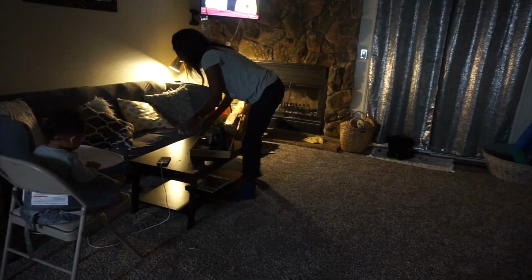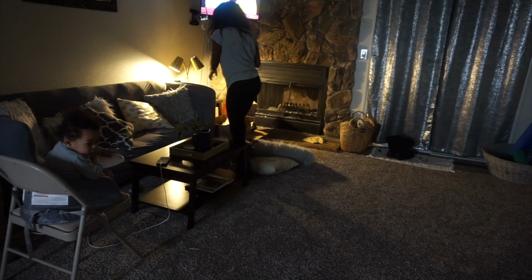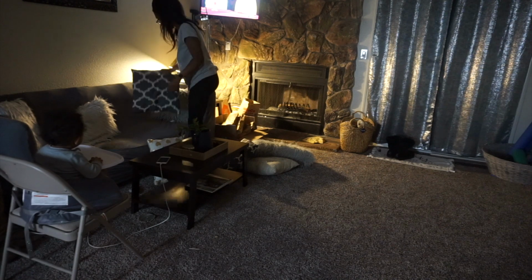So now that I've moved the firewood inside, I am now picking up the rest of the living room. It is not a deep clean, it's just a quick clean that will get us to the weekend. And just putting things back where they belong so it looks nice and neat and a nice place to just chill for the rest of the night.